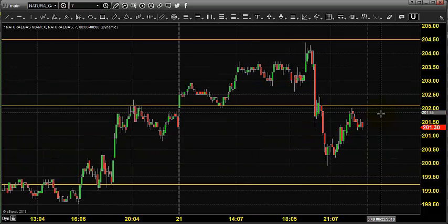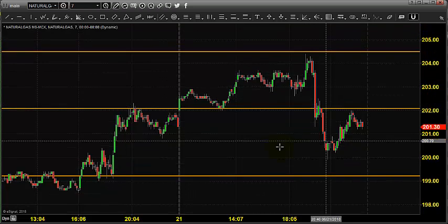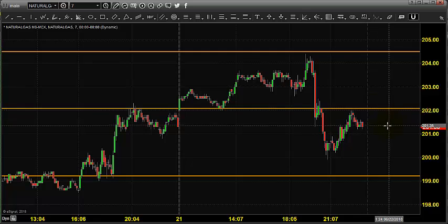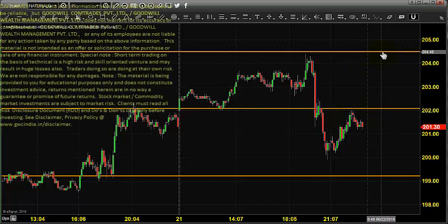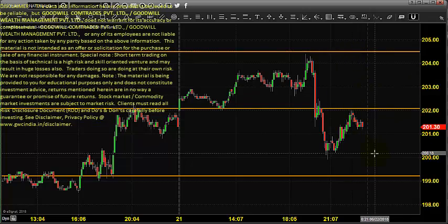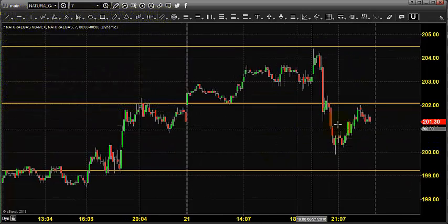Today it is expected to open again near 202. It's a critical zone again, so what we need to do is use some buffer and increase the stop loss till 204.5. You can place stop loss at 204.5, and you can go for selling in natural gas, expecting that the price can come down.